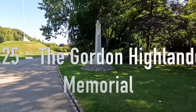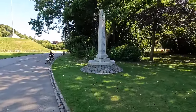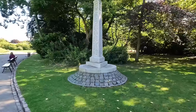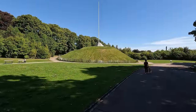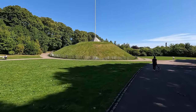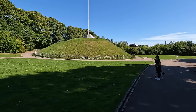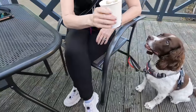25, the Gordon Highlanders Memorial. Now this is one of two in the park, and this one dates from 1898, and it's in memory of the officers and men of the 1st Battalion Gordon Highlanders who fell in India during 1897 to 1898. 26, the mound. Now this was constructed between 1881 and 83 from the material excavated from the Linked Lakes, and it was restored to its original state during the restoration project in July 2012.